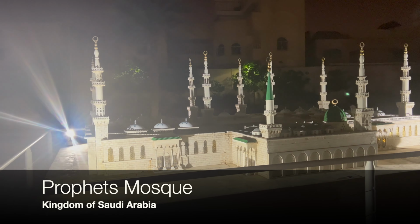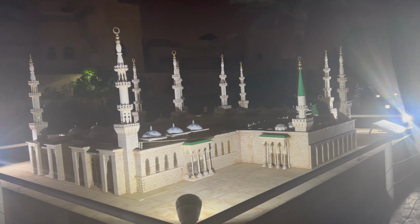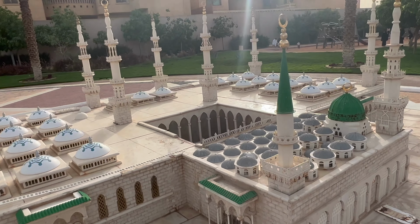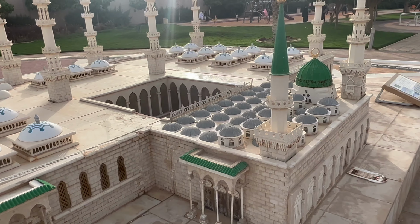Prophet Mosque, located in Saudi Arabia. It is one of the largest mosques in the world and the second holiest site in Islam. The Prophet Muhammad built this in Medina. The biggest expansion was in 1994 AD.